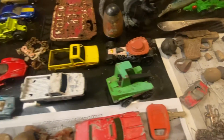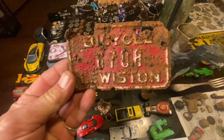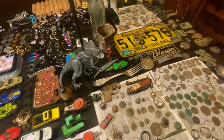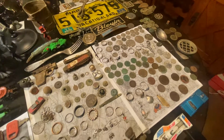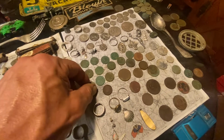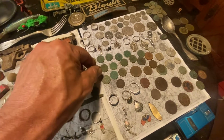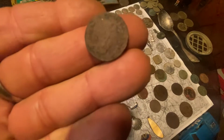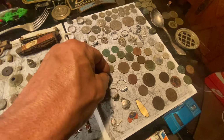Go around, show a few more things here and there. Older, rusted license plate, bicycle plate. Pretty cool. I don't think I forgot anything. But a few old coppers here and there. I don't know if I went through the coins already. Check out this, got a toasted flying eagle cent. It is a flying eagle, but it's really toasted.